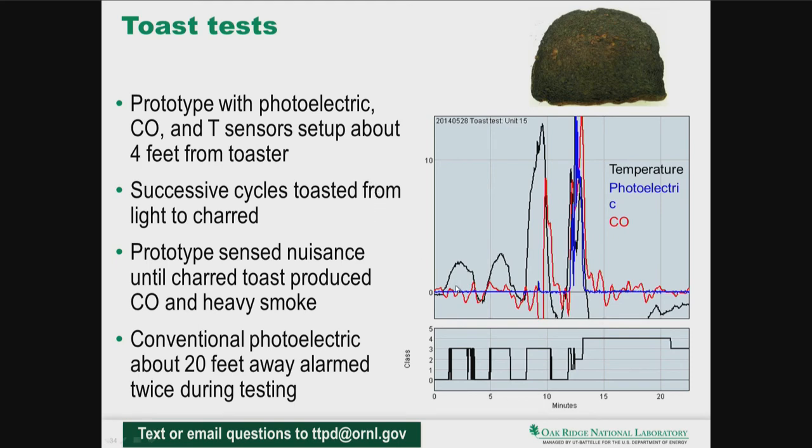And we successively toasted this piece of bread until it's charred black, as you can see. The first toast cycle is a light toast. And it stayed at a nuisance level, and then as it cooled down and recovered, it went back to normal. Second toast cycle, and you get the same results. The third toast cycle, now we're starting to see a lot more particles and even a little bit of carbon monoxide, but it's hesitant to call this a fire yet.